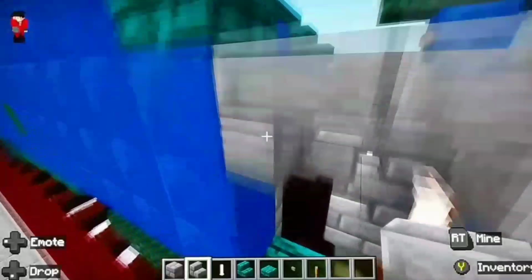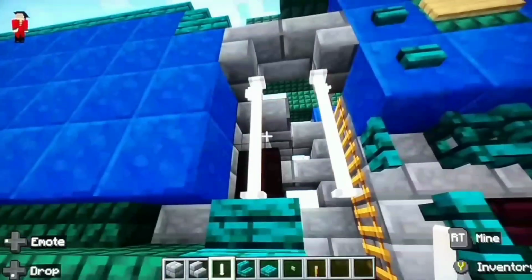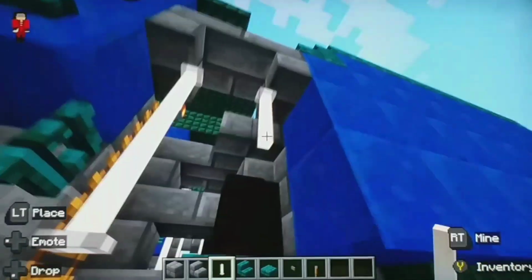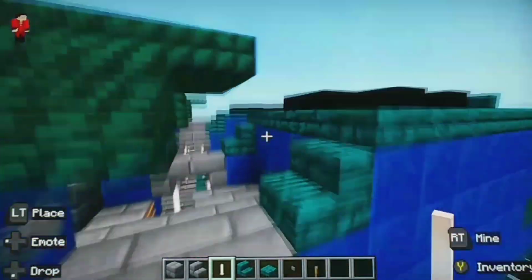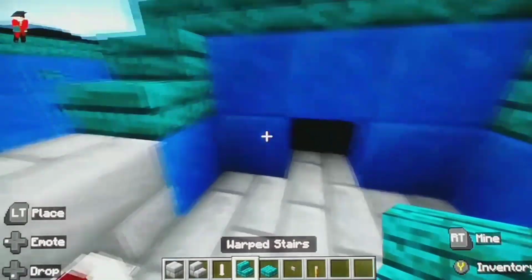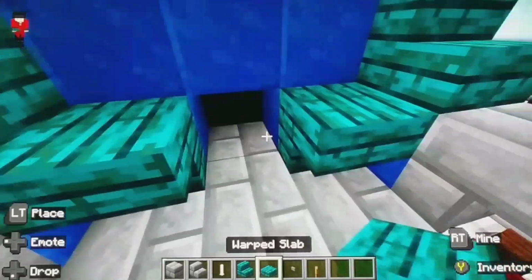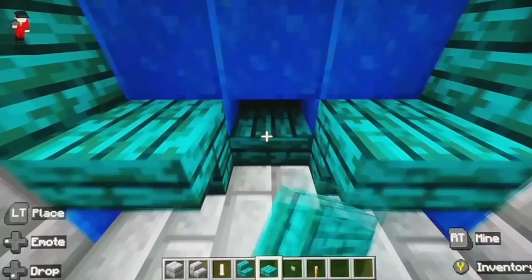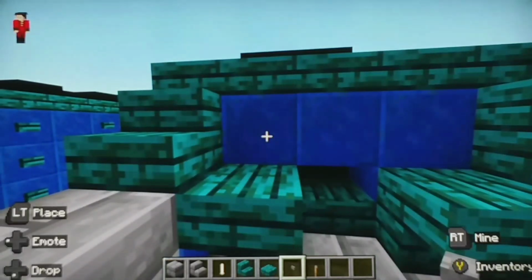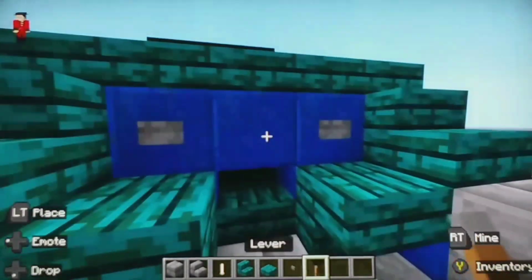Next, we're going to use the end rod. Put 2 here. On the other side, put 2 here. Next, over here, we're going to use warped stairs. Put 2 here. Next, you're going to put warped slab here. Next, we're going to use stone button. Put 2 here. And next, we're going to put the lever.